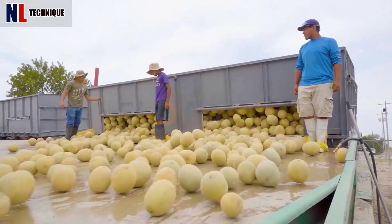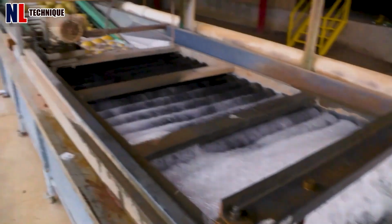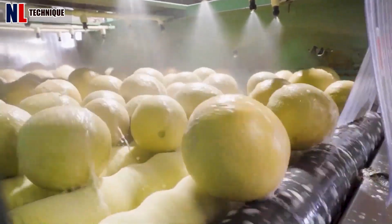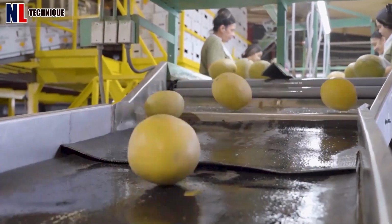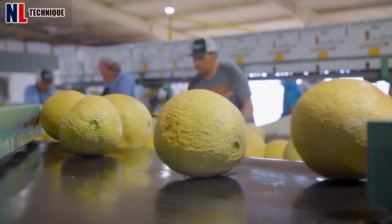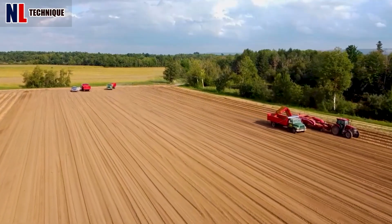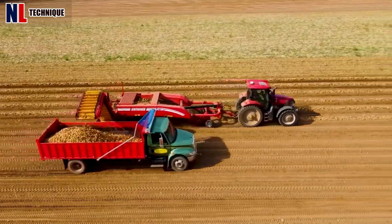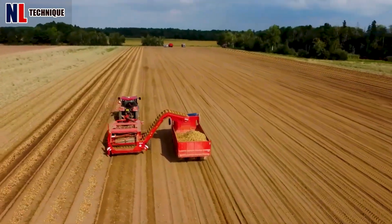Once cut from the farm, these cantaloupes get gathered and moved to the factory where they'll experience deep cleaning. The onions that have been dug up are waiting for this harvester so they can bounce on its conveyor belt and jump into the whole truck nearby.